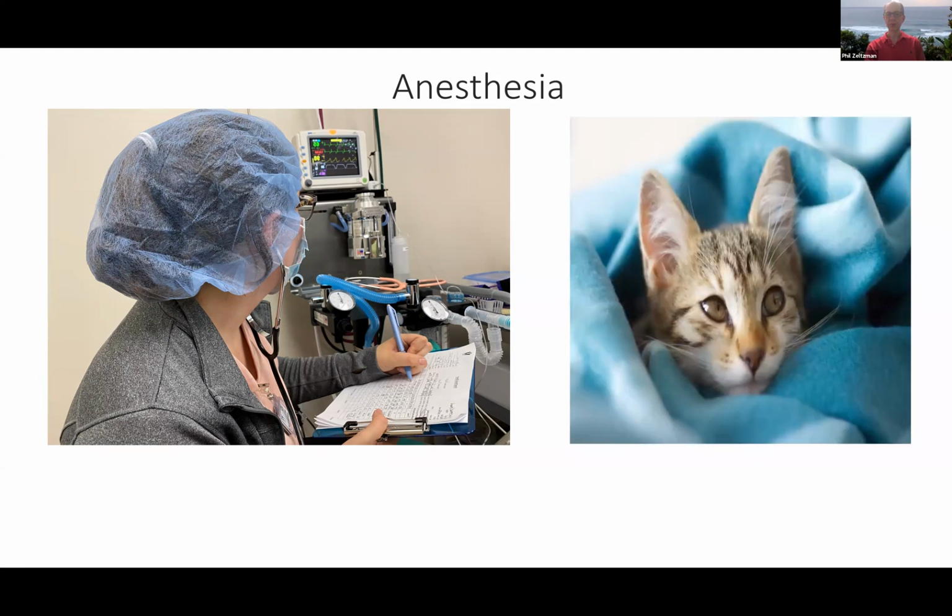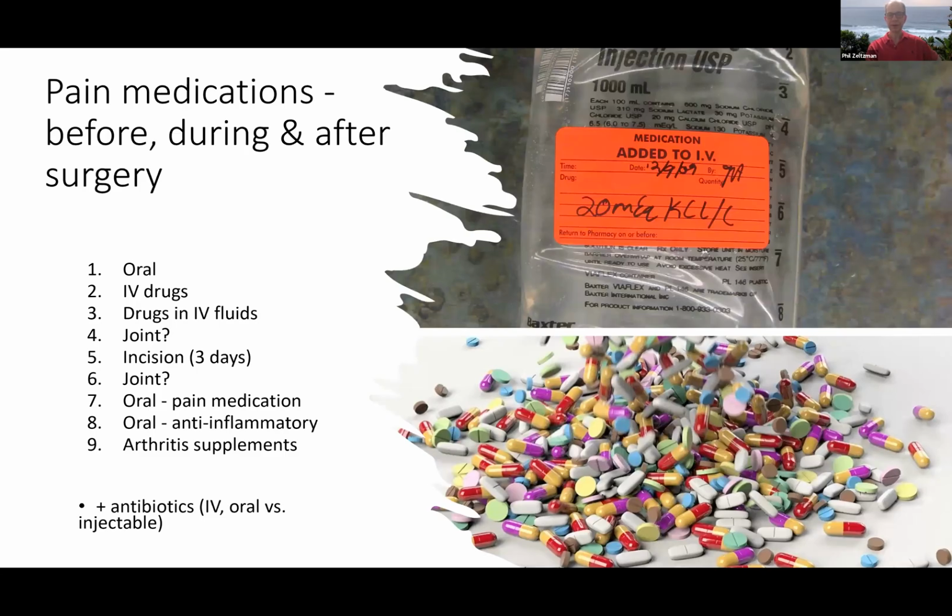After surgery, we will recover your kitty and provide plenty of TLC and warmth, and we'll make sure your kitty is as comfortable as possible. We definitely provide a lot of pain medications before, during, and after surgery, and that can be by mouth, it can be IV. We include pain medications directly in your kitty's IV fluids, so that at every drop, your kitty gets a little bit of a microdose, really, of pain medication.